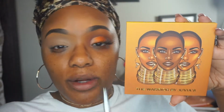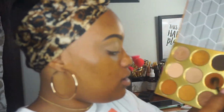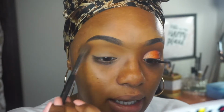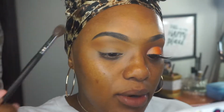It's creasy lids. Now I'm gonna be jumping into the Warrior palette by Juvia's Place, and I'm gonna be taking the shade Kano, K-A-N-O, on a Morphe M504 brush, and I'm just going to be putting that as my transition shade. And I'm putting that right above my crease and a little bit inside. But you wanna focus more on that space in between your crease and your brow bone.